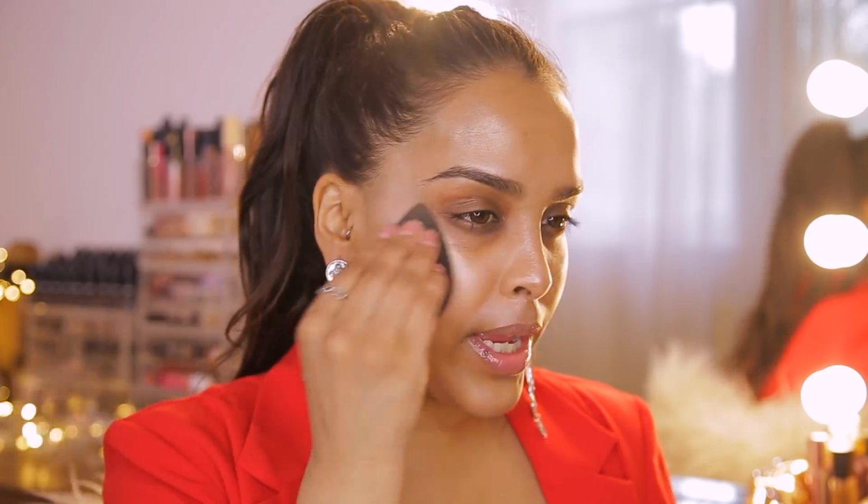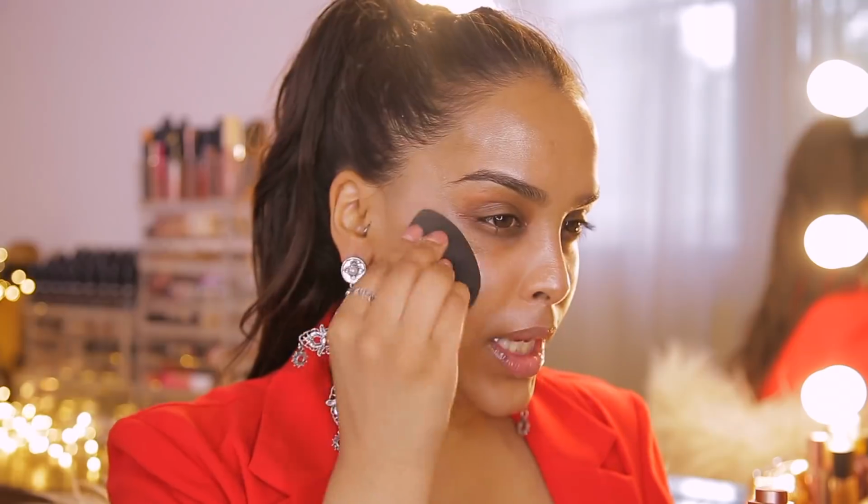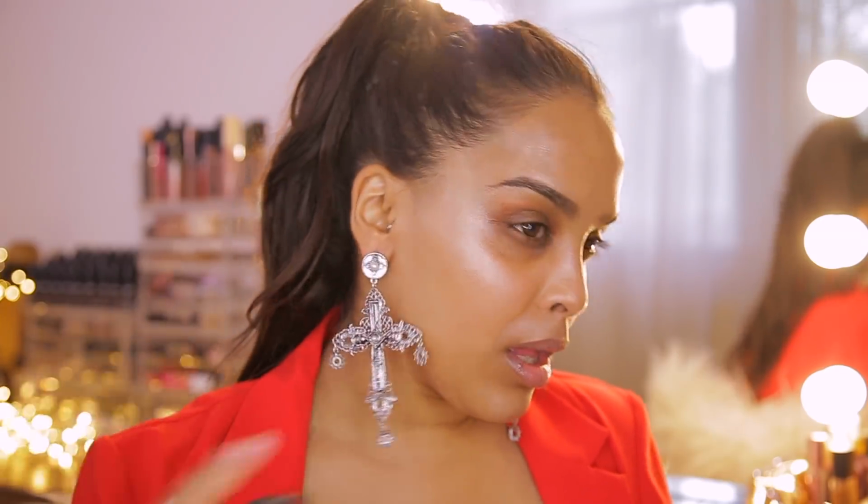Because this one is £2.50, this one's £30, and they're more or less exactly the same. The only difference I can say is the iconic London seems to be a little bit more on the oilier side. It feels like the texture's a little bit more oily and greasy. This one dries down a little bit quicker, but the effect is more or less exactly the same. It's giving me that radiance from within when I put my foundation on. Hopefully my foundation is still going to be a little bit more dewy, but for £2.50 I am not complaining.